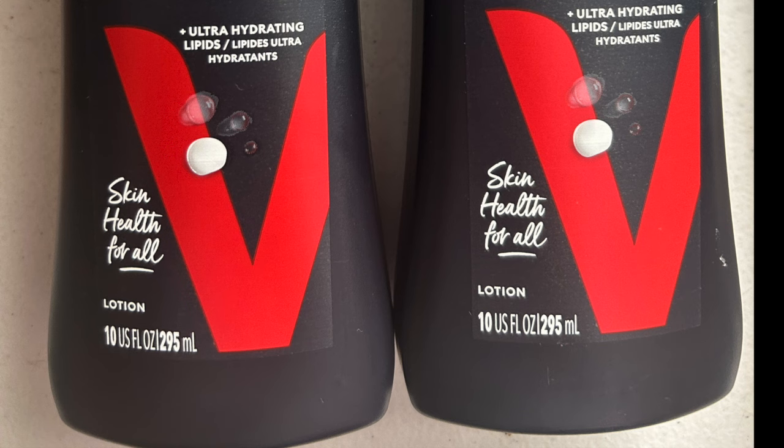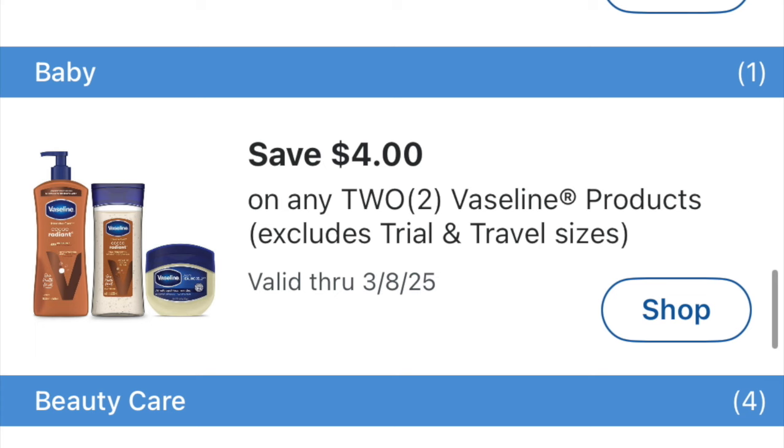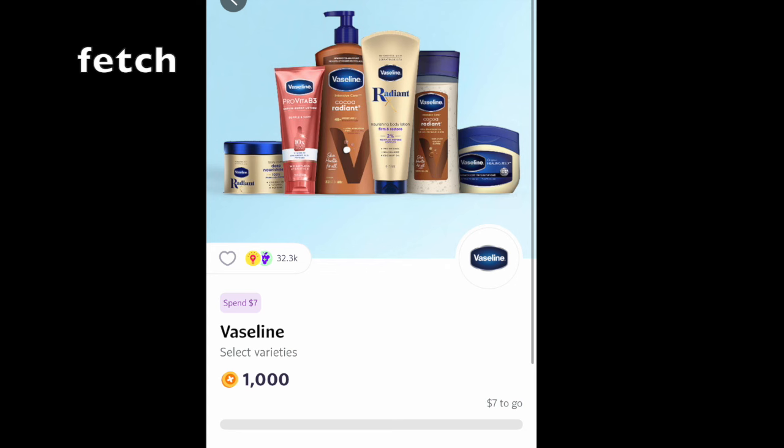And this is the promotion I was talking about. It's a buy two get $3 off instantly. That's nothing to load, it's just instant savings. And then for this one, you're going to load this digital coupon, which is a $4 off 2. Over on Fetch Rewards, we also have a progressive spend 7 get $1 back, specifically on Vaseline. This tracked for a couple pennies of it.